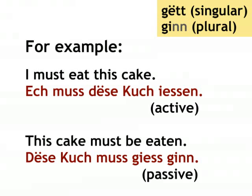I must eat this cake. Ich muss diese Kuch essen, which is active. This cake must be eaten. Diese Kuch muss gegessen ginn, which is passive.